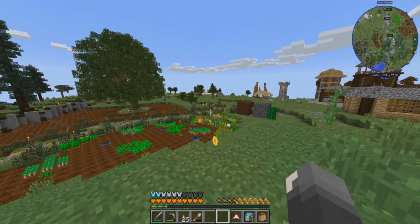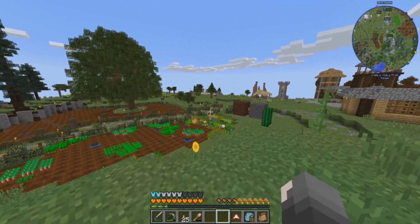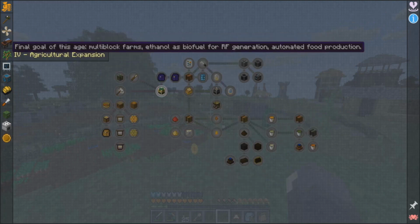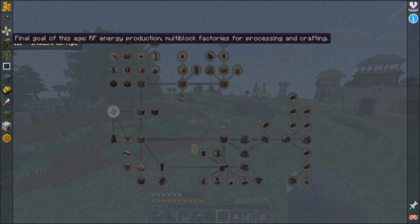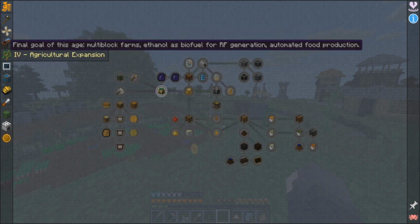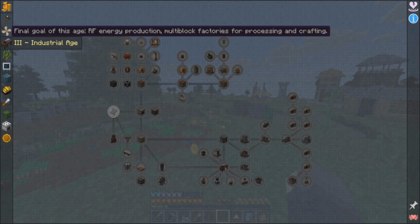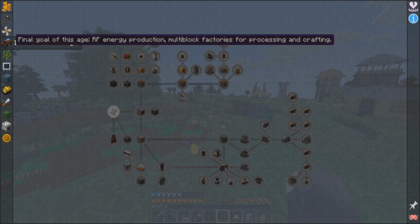Like I said, I will be exploring the next episode, but after that, I think we're going to actually try and make Soulforged Steel and all that, and the agriculture expansion and the industrial age chapters are open. Now, of course, we want to do industrial age because that's going to get us into our factories, which is the point of this pack. So yeah, we'll start getting on that.